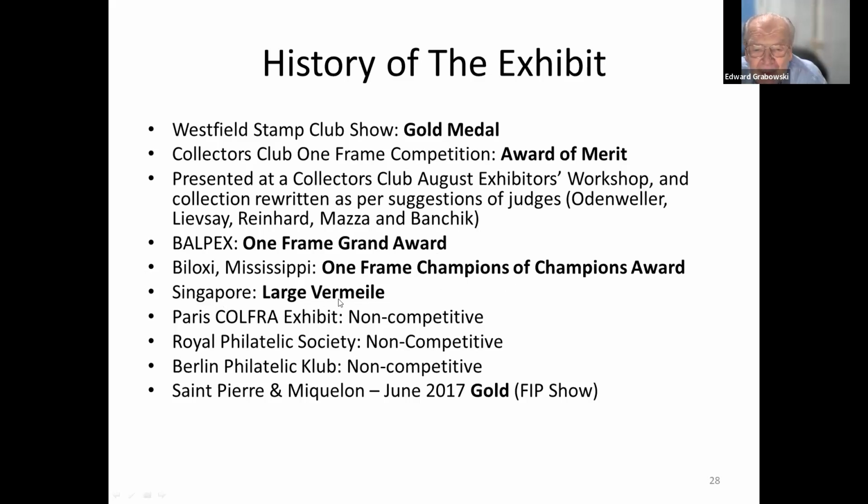I put it in Singapore. I got a large vermeil, non-competitive at a French colonies exhibit in Paris, the Royal, when the Collectors Club went there. And then in 2013, the Berlin Philatelic Club was celebrating its 125th birthday, and a group of us from the Collectors Club went, and I put it non-competitively. And I did go into an FIP show in, of all places, Saint Pierre and Miquelon, another tiny French colony way up by Newfoundland, and I actually got a gold medal for it. So I was very, very pleased.